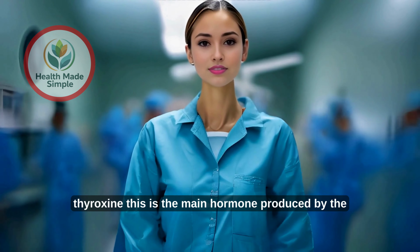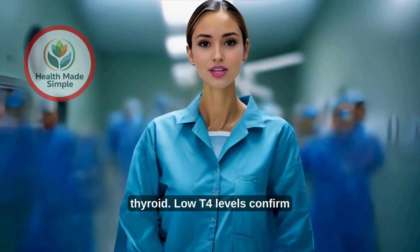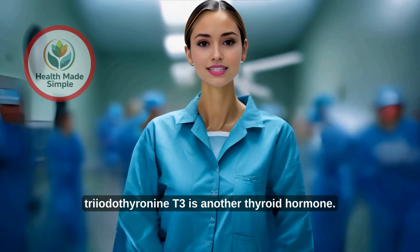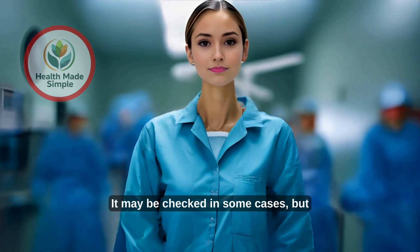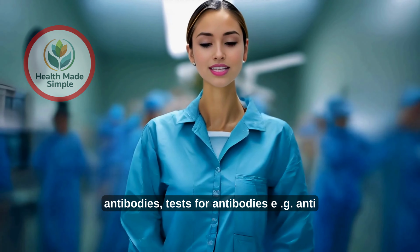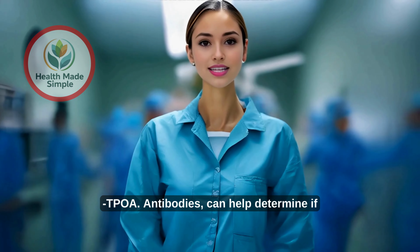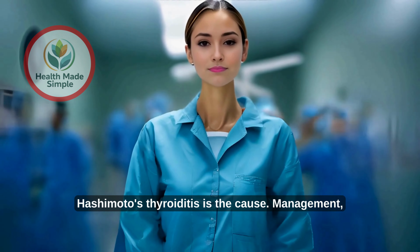T4, thyroxine. This is the main hormone produced by the thyroid. Low T4 levels confirm hypothyroidism. T3, triiodothyronine, is another thyroid hormone. It may be checked in some cases, but T4 and TSH are usually sufficient. Thyroid antibodies. Tests for antibodies, for example anti-TPO antibodies, can help determine if Hashimoto's thyroiditis is the cause.